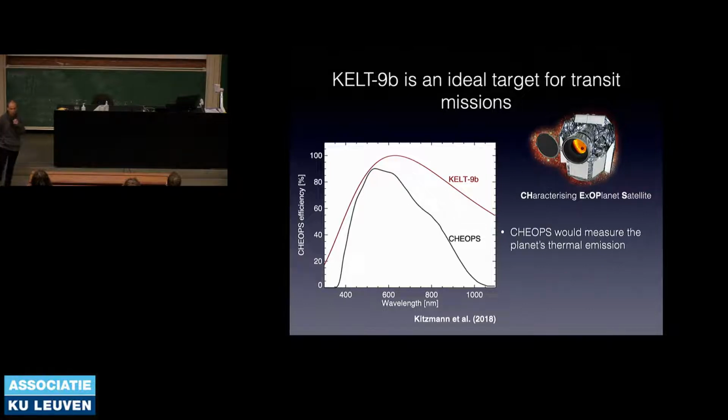Some of you might know what Cheops is. It's an ESA S-class mission, so it's like a small satellite that launched like 3 years ago. It has a 30-centimeter camera and only one wide bandpass filter on the optical. This is the filter that Cheops has, going from roughly 400 nanometers to about 1 micron.